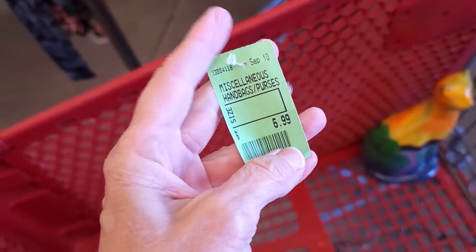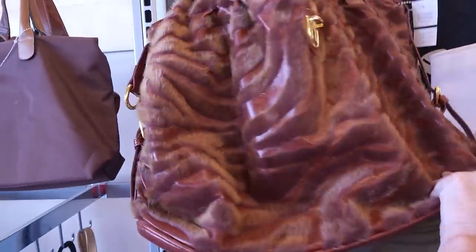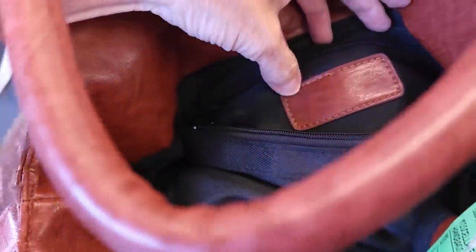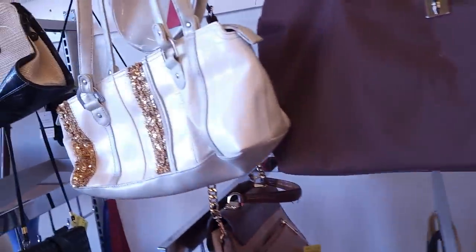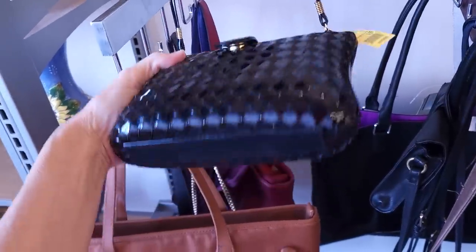I found this tag laying on the shelf, so I'm thinking it might go with this purse, so I'm going to bring it. Oh my, that's quite a purse. Quite a purse. Who makes you? Do you have a name? You have a name. No, you don't. You just have a little blank tag without a name. You are a purse with no name. All right. And I'm not really super motivated to pick up a purse with no name. That's kind of cute. Little handbag.